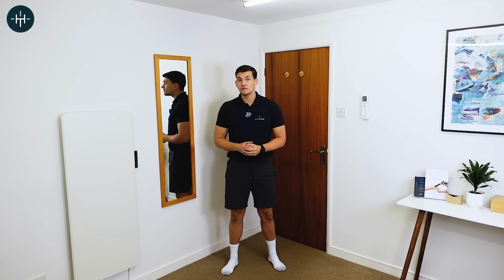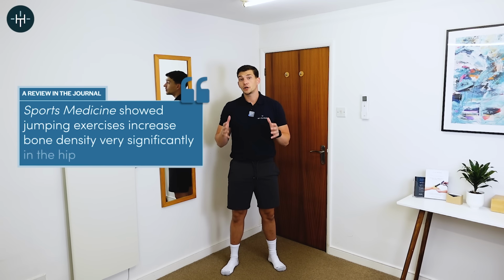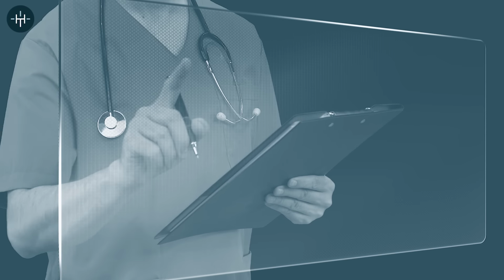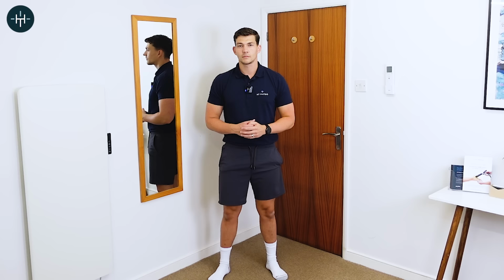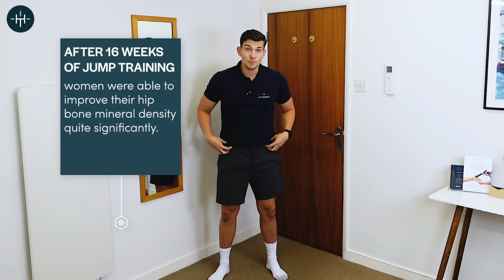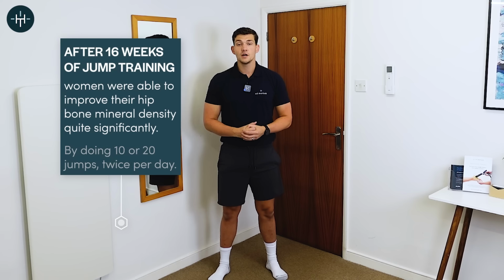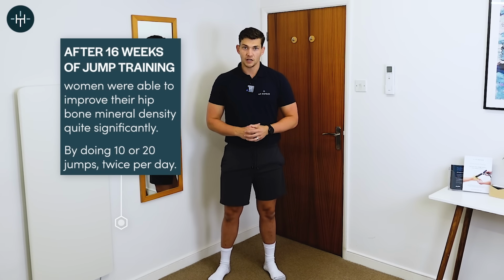A systematic review in the journal Sports Medicine in 2014 showed that jumping exercise does increase bone density very significantly in the hip, which is one of the main areas of the body that suffers with osteoporosis. And another study showed that after 16 weeks of jump training, women were able to improve their hip bone mineral density quite significantly compared to controls by doing either 10 or 20 jumps twice per day.